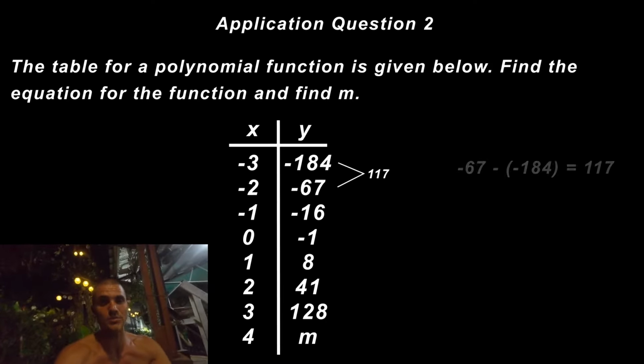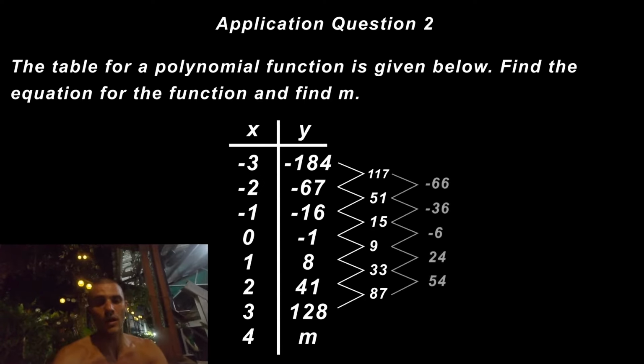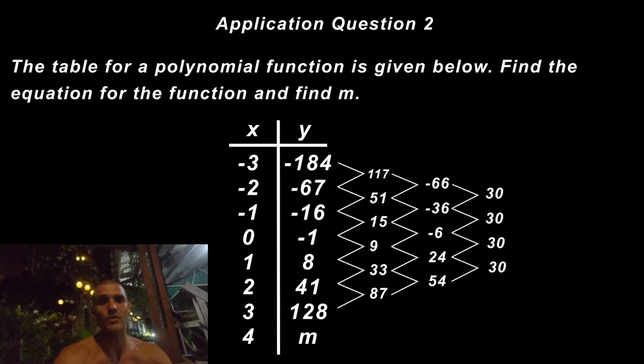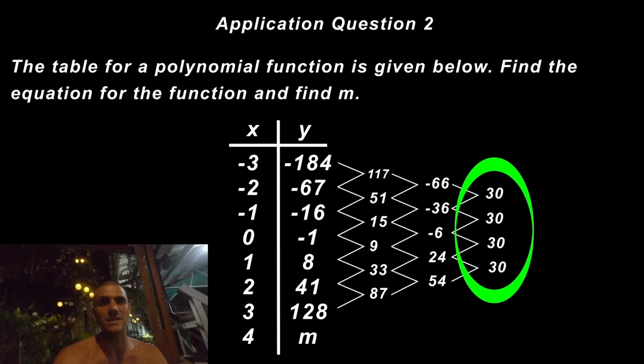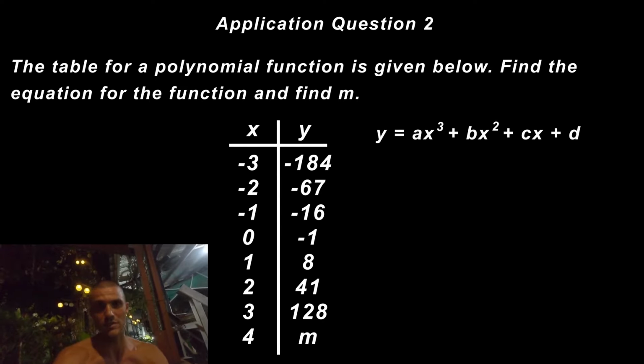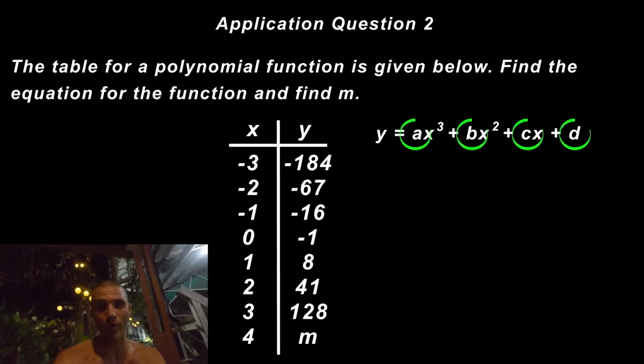If you go through the process, first differences are not constant, second differences are also not constant, but notice the third differences are constant with a value of 30. That tells us we're dealing with a cubic function, since the third differences are constant. So the format of our polynomial is y equals ax cubed plus bx squared plus cx plus d. We have four coefficients to solve for here.